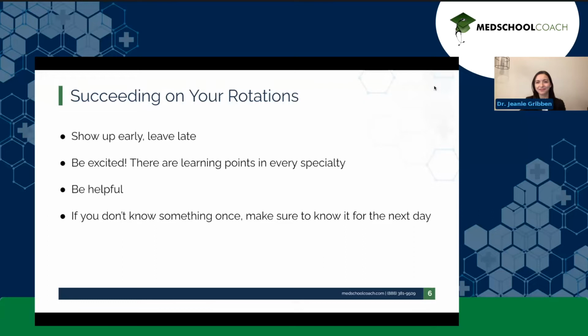I can start on this slide. So ways to succeed on your rotation. I think the biggest thing really is just being enthusiastic. Nobody ever expects that every specialty is the specialty that you plan on doing for life. But every specialty has something that you can learn that's going to be helpful to the specialty that you choose to apply to for residency.